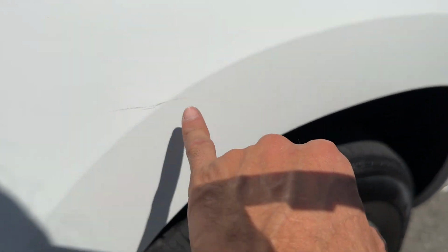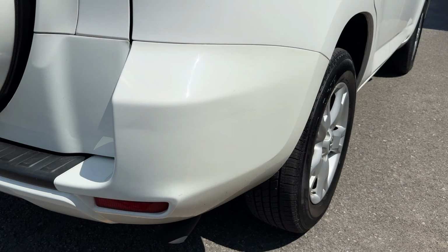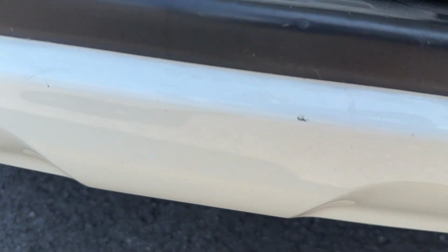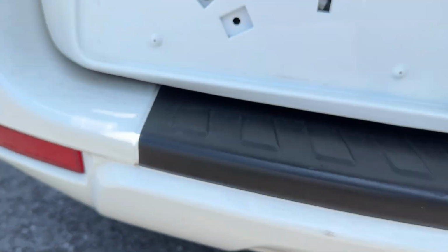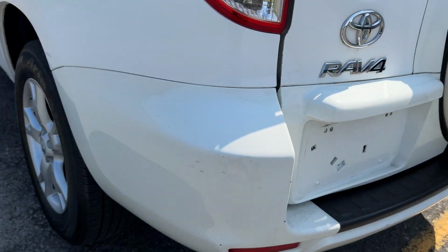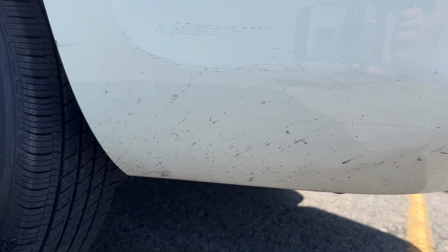Another little mark here, which I don't know how these were missed, but I'm certain that that'll come off. There's a little chip in the edge of the door there. On the back, there's a couple scuffs on the bumper. There's one right there, a little scuff right there, and a couple scuffs on the edge here, and some chips on the edge of this. There are some stains from the road underneath the back corner of the bumper.